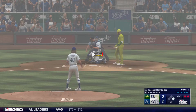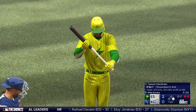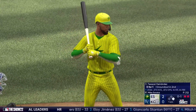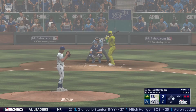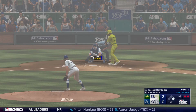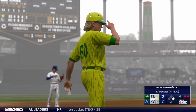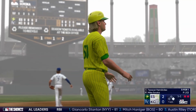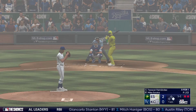In there, and it's 0-1. Hits for average, power, the ability to field, the arm, and then the speed. Really impressive. Next offering is downstairs. 1-0. Robert, the runner at first with 2 gone.